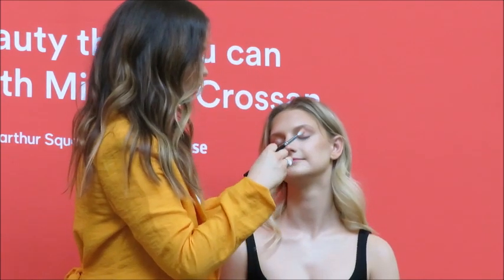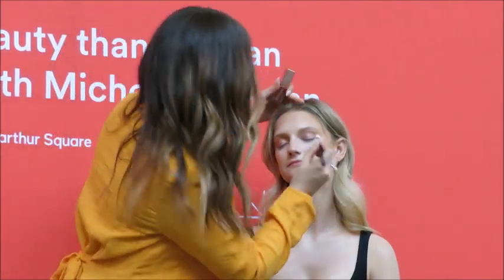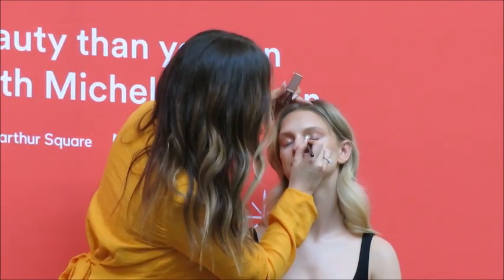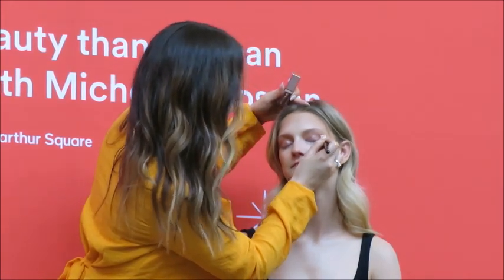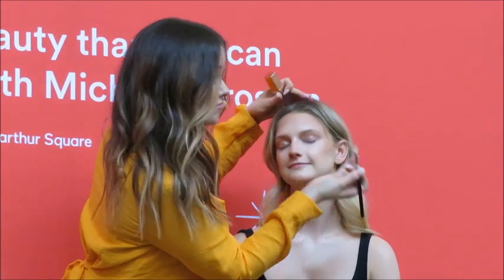I think it's one of the most superior cream shadow formulas I've ever tried. And I've tried some from Tom Ford. I've tried some from every brand. And this is just amazing. You'll find throughout the day this won't crease. It won't move. You will still have this on your eyes until you go in and cleanse your face.